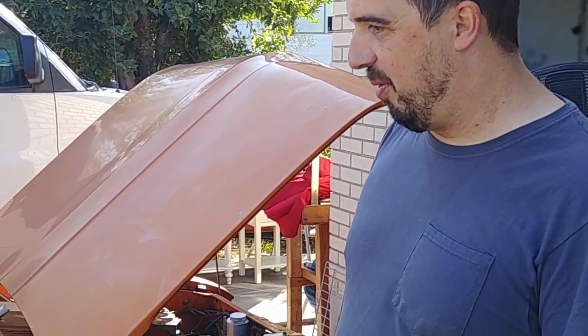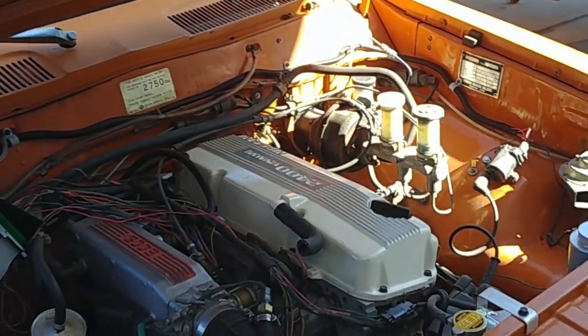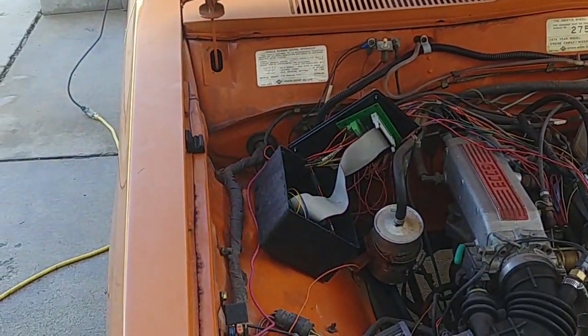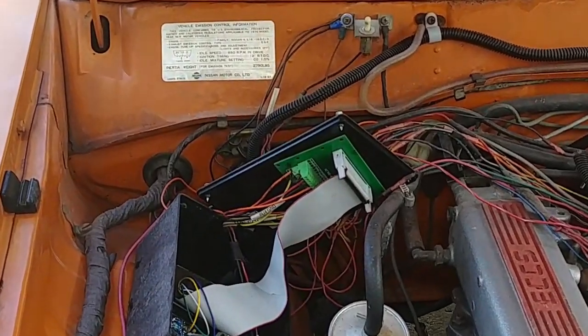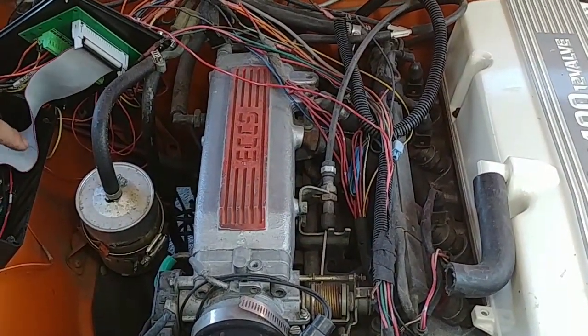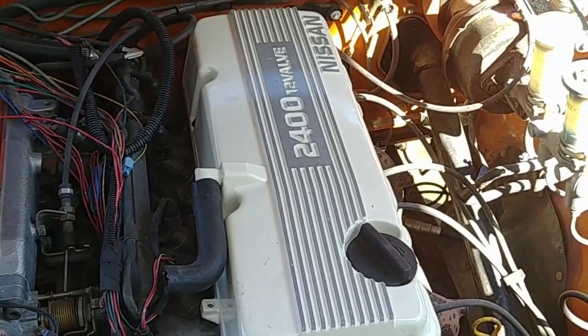Yep. So I decided to do a KA swap in a weekend, and 2 years later, it's almost ready to rock and roll. Sweet! So we did a KA24, single cam. We've had problems with the cooling system. We're running Speeduino, the cheap aftermarket ECU. We plugged in the stock ECU and it didn't work, so this guy here just decided to chop on all the wires.